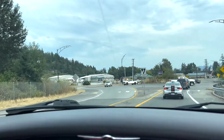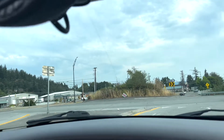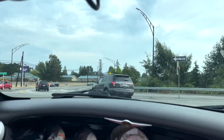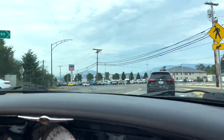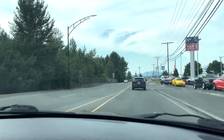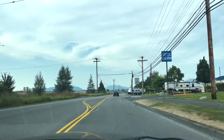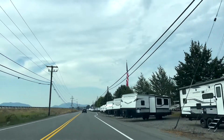We have a lot of roundabouts here, and they work great. Could have made that, I guess. You can find us by this great big flag here at Camping World. We're on the north end of Burlington, Washington. That big flag just sits there really nice. It's beautiful to look at.